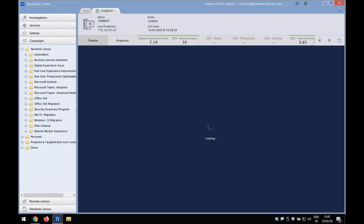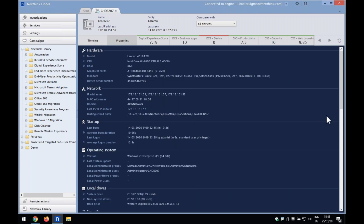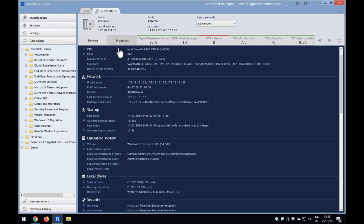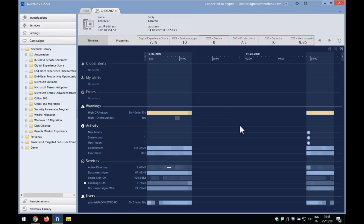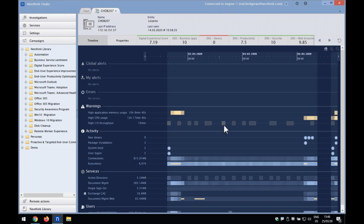This was the screen I showed you earlier on, showing all the different properties that Nexthink was gathering from that end user device. But another one I want to very quickly show you is this screen here, and this is really like a time recording of everything that's happened on this individual device. We can see here this is in 4-hour buckets, and this device has got some high CPU utilization. So I can condense this down into daily buckets again, and then I can scroll back to find out what caused that high CPU utilization.